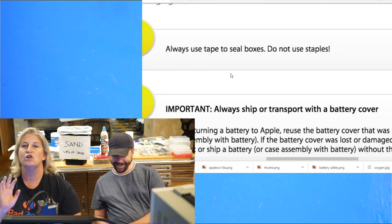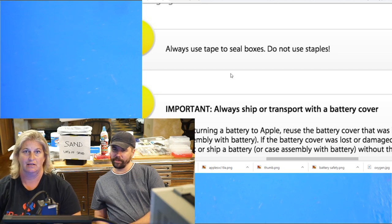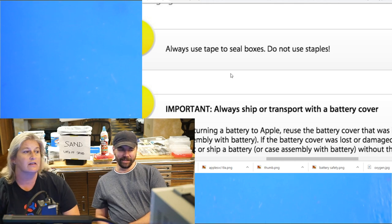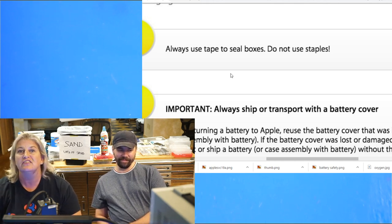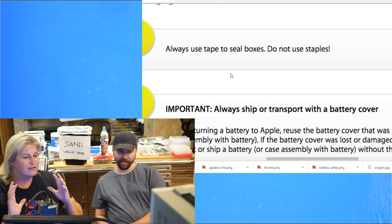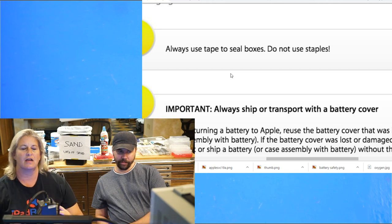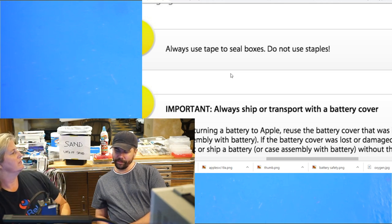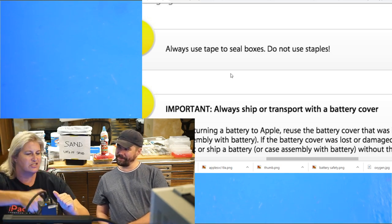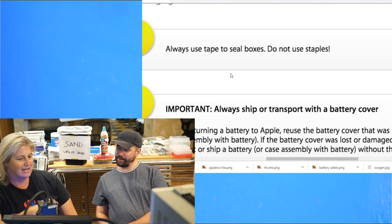Well, I'll be clear. Nowhere in this entire document does it tell me not to eat it. It does not say do not ingest the battery. It doesn't say don't lick it. It doesn't even say don't huff it. It doesn't say any of that. So I really get bothered by these kinds of industrial documents when they say things like, you're so dumb that we need to tell you not to staple that battery in there with staples. Don't staple a battery.